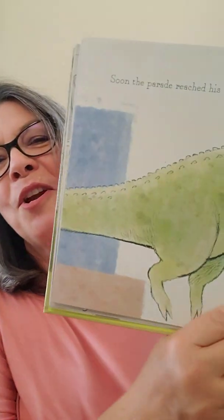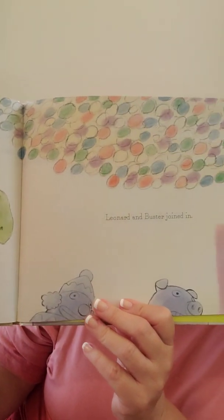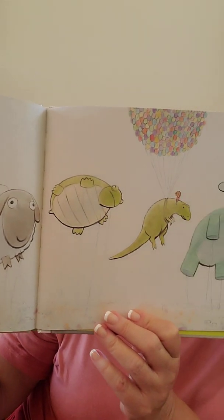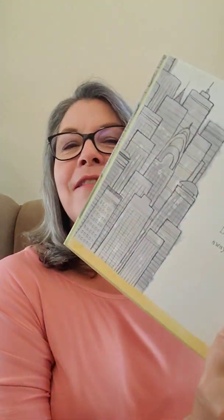Soon the parade reached his building. Leonard and Buster joined in. Oh, look at that. Floating along. See if you can spot them. Do you see them in the picture? Oh, there he is. It kind of looks like a balloon animal. When they reached the park, Leonard and Buster floated away from the parade and sat down gently near the deepest, darkest part of the park.